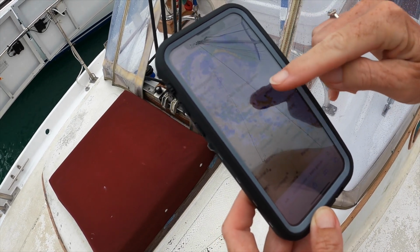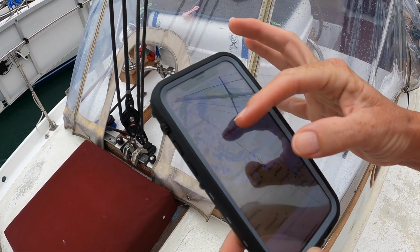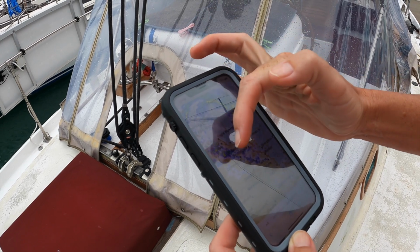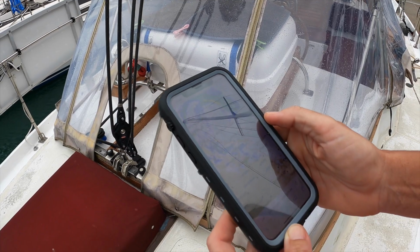This is all the stuff that's getting sucked in, the dry. It's meant to keep going that way. If it comes any more southerly, obviously that's a problem. But look, so far so good.